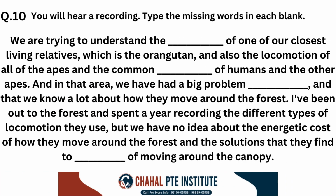We are trying to understand the locomotion of one of our closest living relatives, which is the orangutan, and also the locomotion of all of the apes and the common ancestor of humans and the other apes. And in that area, we have had a big problem traditionally, and that is we know a lot about how they move around the forest. I've been out to the forest and spent a year recording the different types of locomotion they use, but we have no idea about the energetic cost of how they move around the forest and the solutions that they find to problems of moving around the canopy.